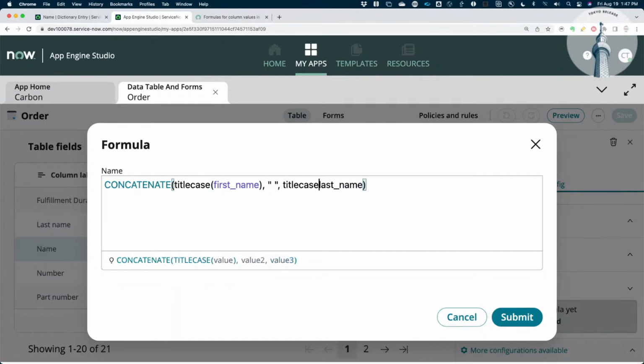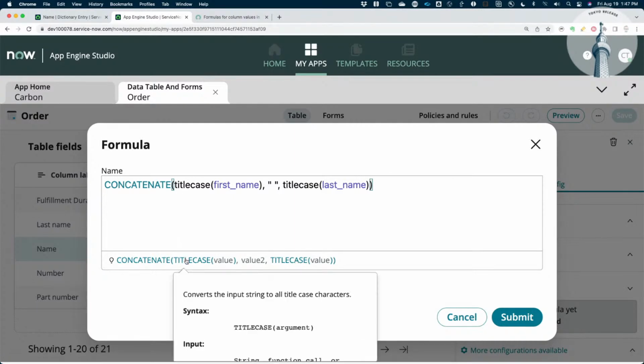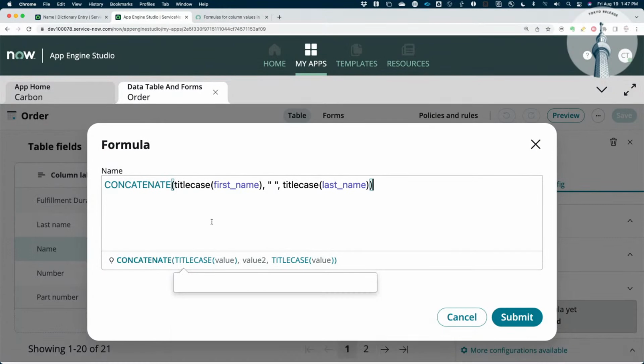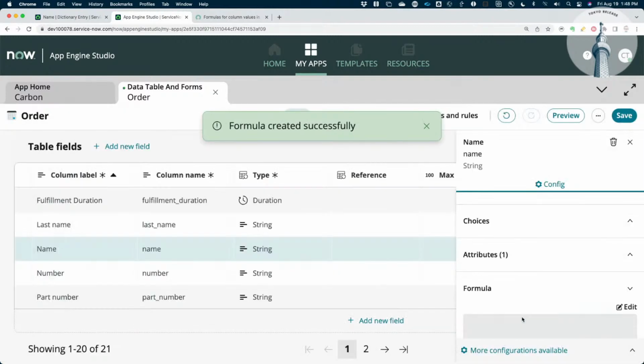Though ruinous to us with Irish last names with multiple uppercase letters in the middle. So apparently the function names do not need to match, or should they? You can click this title case and it says, here's the format of it too. So I'm kind of digging this thing. I don't know if this will work with lowercase title case. Let's find out.